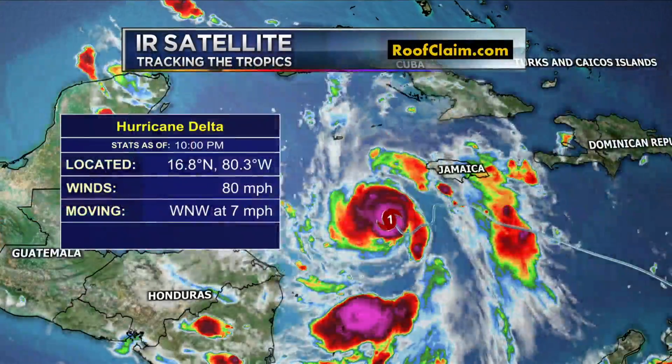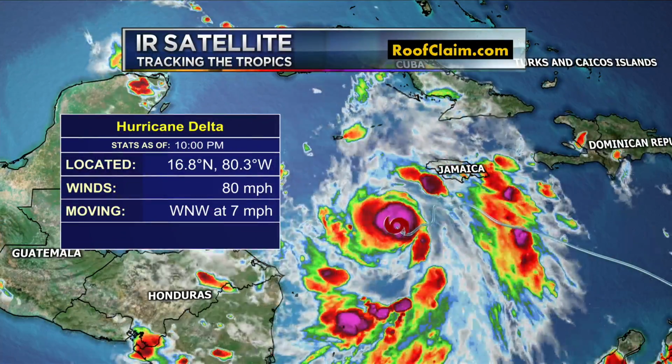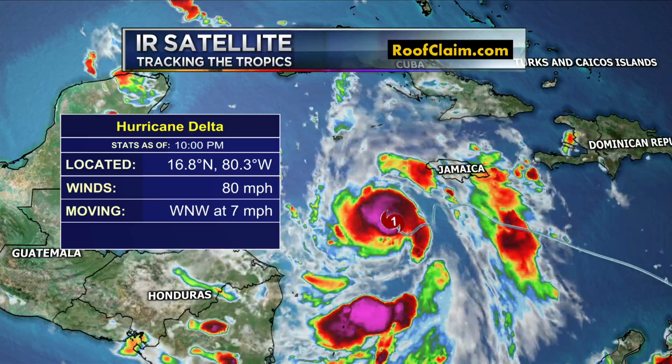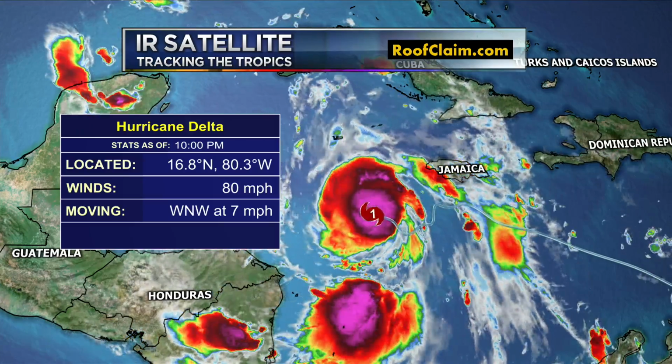Well, thanks for joining the Be Our Proud Weather Center for the very latest on the tropics. And as of the 10 p.m. advisory, we've seen that Delta has got a little bit stronger out there. Here's what's going on. As you take a look at the big picture, we're starting to see a lot more convection, that's thunderstorm activity, around the center of this system. A Category 1 storm right now with winds up to 80 miles per hour.